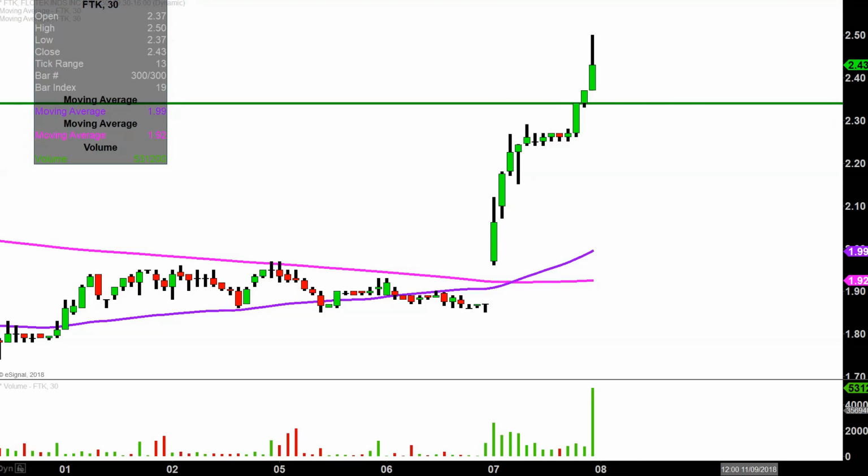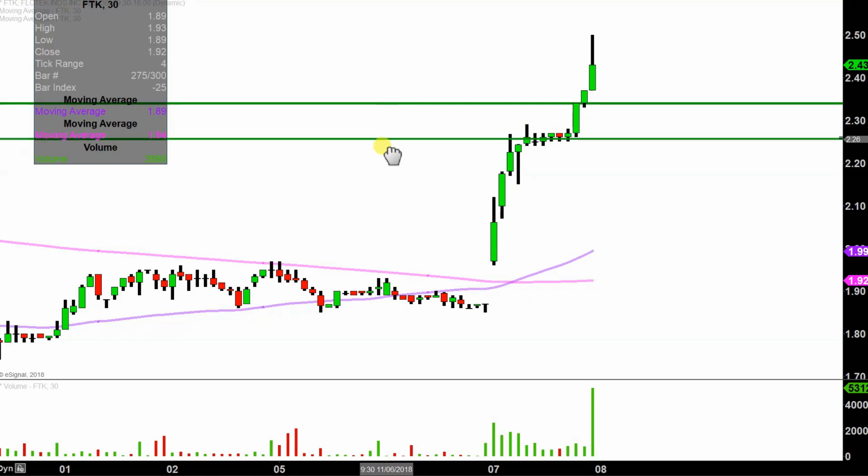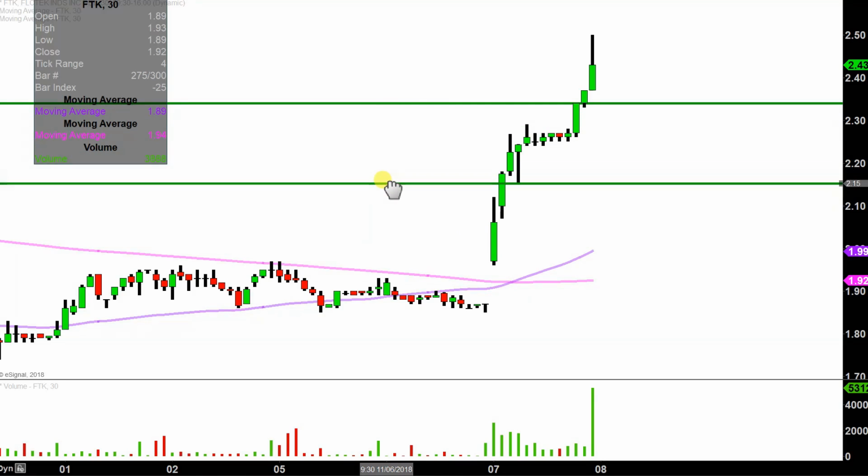Next level of support after that will be down here at this little miniature consolidation area right around $2.15. So $2.35, $2.15, two of the nearer term levels of support.